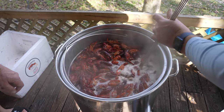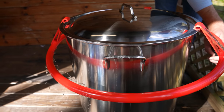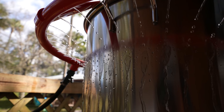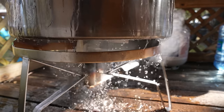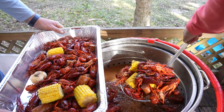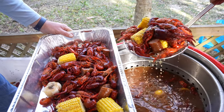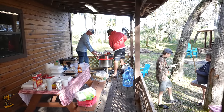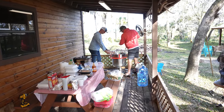And then when we kill the heat, we have this really cool little tool that goes around the outside of the pot and it squirts cool water on the pot to reduce the entire temperature. And then we just let those crawdads soak in that water, in the spicy water. It makes them so good. Well, it's a lot of work and they taste really, really good.